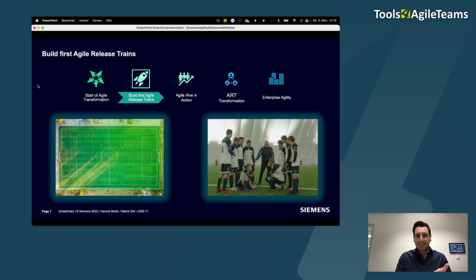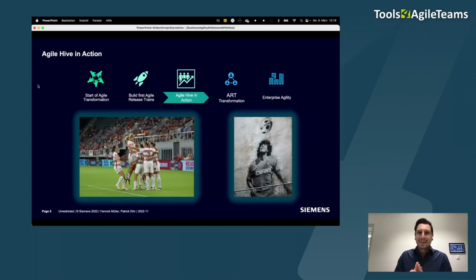Suddenly features, according to the SAFe framework, are now features as well in Jira. Before they had been called epics. That was always confusing. It's just a little detail, but still it makes a lot of difference to collaborate. Of course, it's not just this little detail. I think there are a lot of benefits with Agile Hive. And for that, I would hand over to you, Patrick, to show us in a live demo our setup.